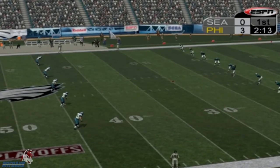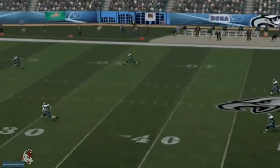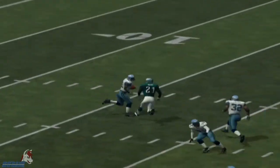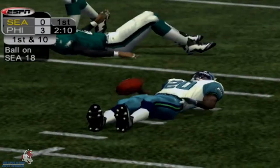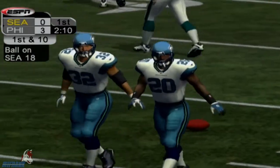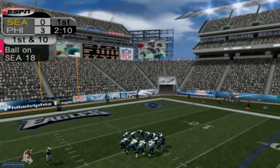There's the signal, and we're ready. Akers rockets this one deep. Morris decides to take it out of the end zone. Tackled at the 18. Maurice Morris got out close to the 20 on that one, so his decision to take it out of the end zone didn't really pay off, but it didn't really hurt him either.